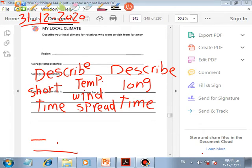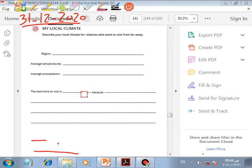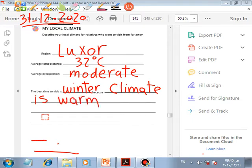My local climate. I will choose a city or region and describe its climate. I will choose Luxor city, Luxor. Average temperature is 32 degrees Celsius. Okay. Average precipitation, the rainfall, is moderate. The best time to visit is winter because the weather is warm, or the climate is warm. Okay, over the page.